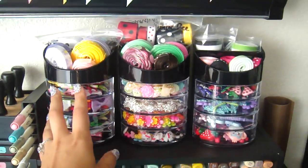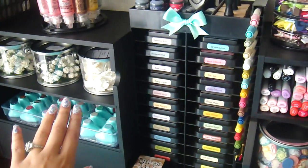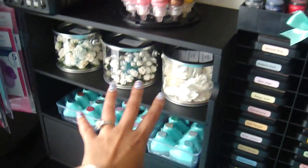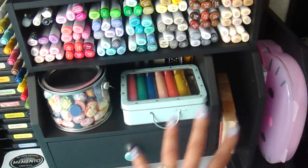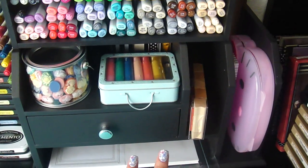So then it fits perfectly here because I have this here, which is from the Recollections unit that you can get at Michael's. It comes in white, so I spray painted it black to match, and this unit actually flushes in here, but then I want to utilize as much space as I can, so I put it on top of this unit here, which I already have. And this here in particular I purchased at TJ Maxx. Go check your local TJ Maxx because I think they still might have it.